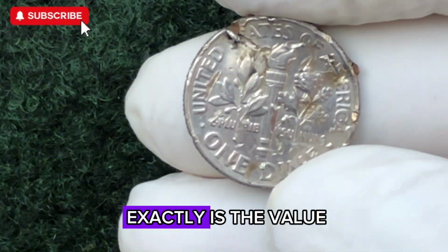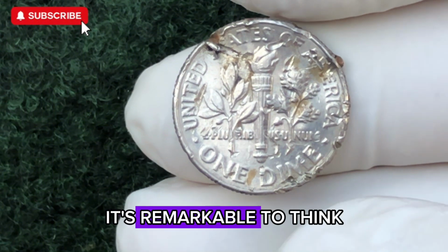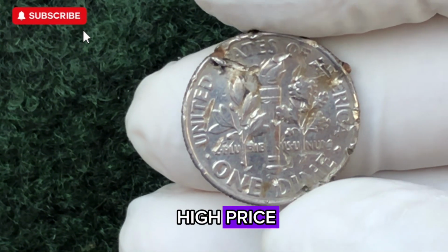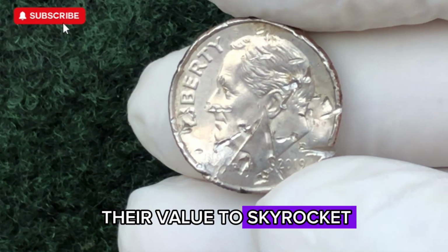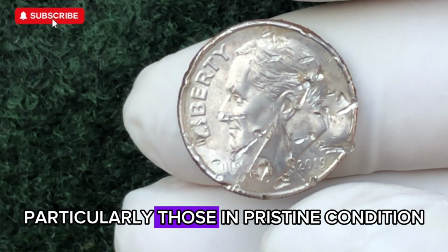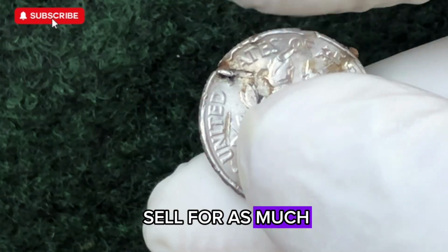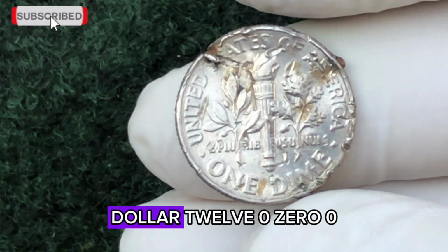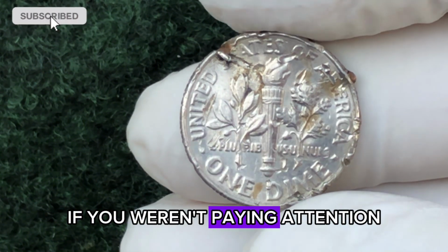So, what exactly is the value of the 2019 USA 1 dime today? It's remarkable to think that a coin originally worth just 10 cents can fetch such a high price, but the demand for these error coins has caused their value to skyrocket. The 2019 dimes with the mint mark error, particularly those in pristine condition and with well-preserved features, have been known to sell for as much as $12,000 at auction. Yes, you heard that correctly, $12,000 for a coin that you could easily overlook if you weren't paying attention.